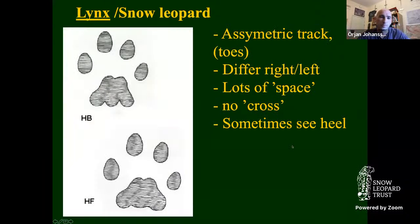So looking at lynx or snow leopards, all cats are basically the same. They have asymmetric tracks. You see that the toes or the digital pads here are not the same. It's like our hands. This one is the right foot, and you can tell if you look at your fingers, that finger is higher up than that one, and it's the same with the cats.